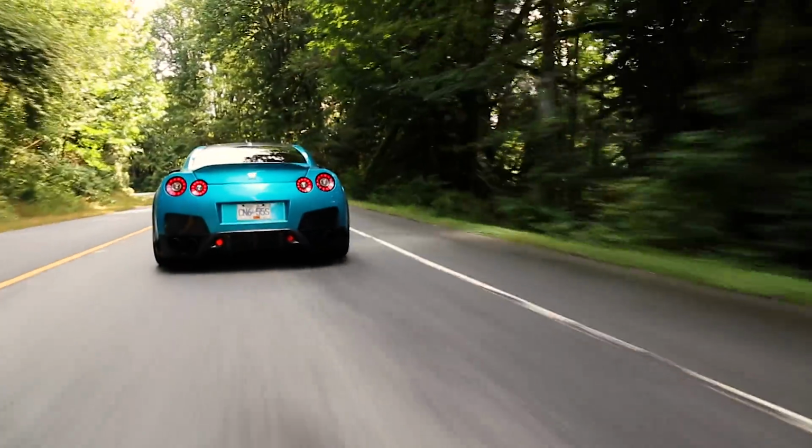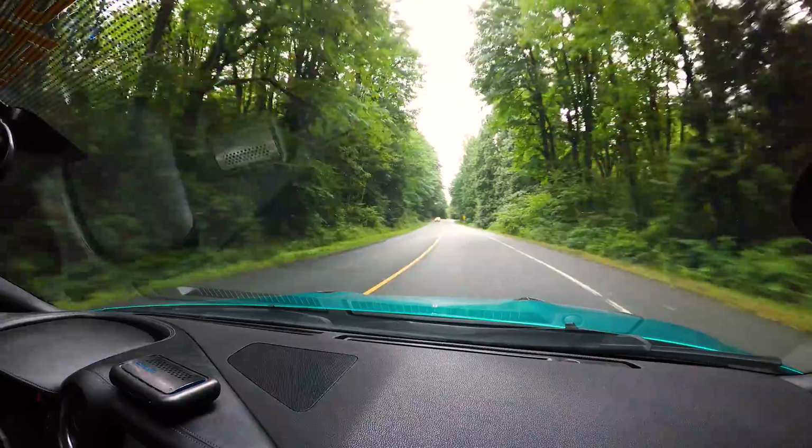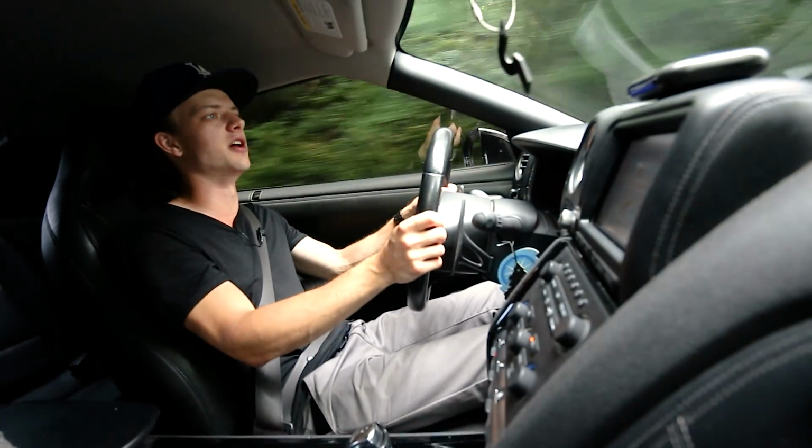You can basically use all of the power band. There's no dead spot in the power band whatsoever. Even below 2,000 RPM, you've still got torque that's going to get you around.